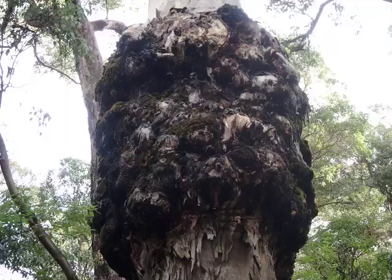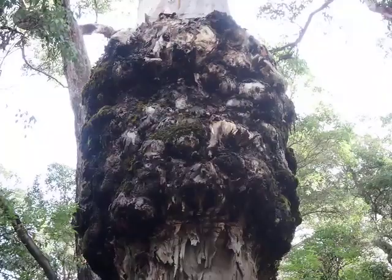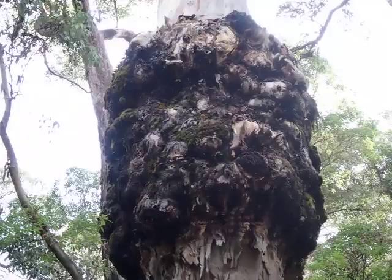So the tree's been fighting a severe infection. Is that what this is? Yeah, it's a burl. It's basically like a scab or a scar. It doesn't actually harm the tree.